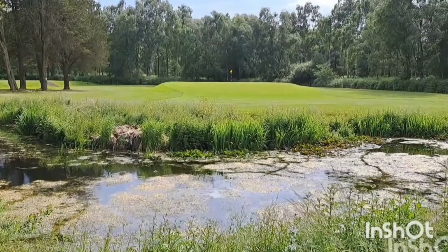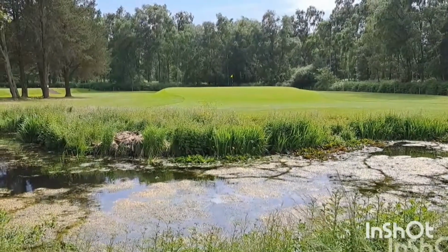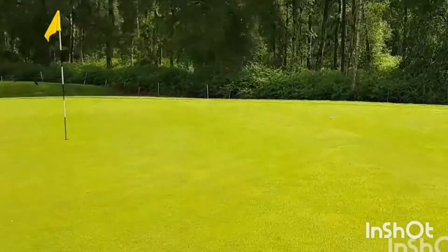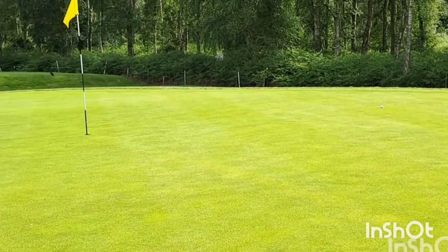A closer look at the 13th green with the water sitting in front of it. I think I've gone through the back though. Safe anyway. Oh, I tell a lie about going through the back. 10 footer there for a birdie.